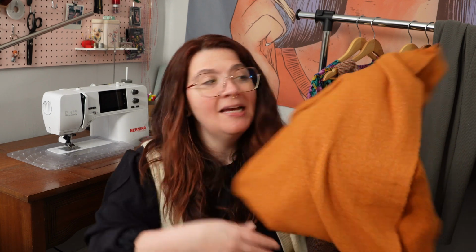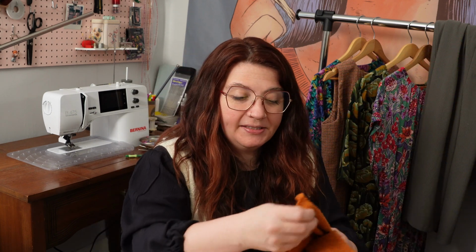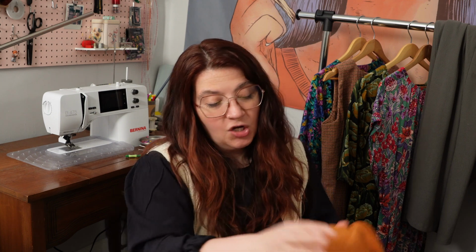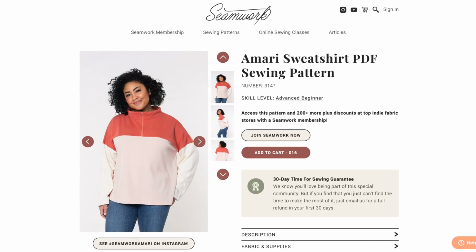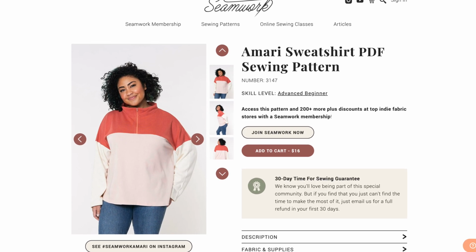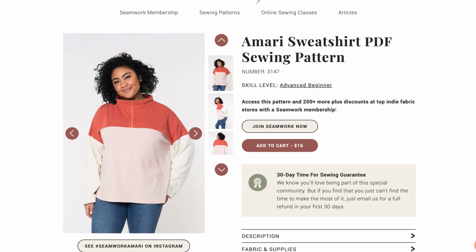Anyway, this is more of the rust color, but it is this toweling French terry, super stretchy. One side doesn't have the texture and the other side does. So my plan was to make the Seamwork Amari sweatshirt. Now this is a pull-on sweatshirt.